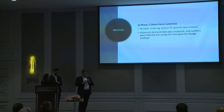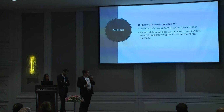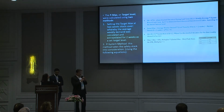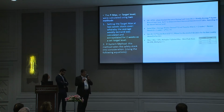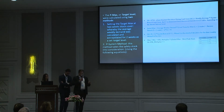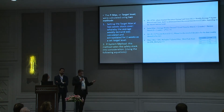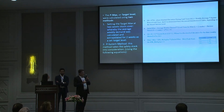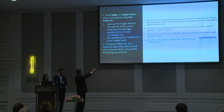In phase 1, first we chose to follow the P system, a periodic ordering system, and then we collected the cycle demand data and analyzed it, and then we filtered out the outliers using the interquartile range. The second step was to calculate the P max, or the target level. It was calculated using two methods. The first method was setting it at 2 weeks stock cover. That was done by calculating the weekly average demand and then multiplying by 2. And the second method is called the P system method. That takes the safety stock into consideration, and the P max was calculated using a set of equations. These are on the right.